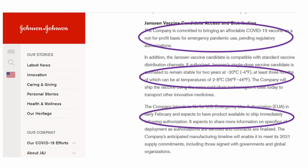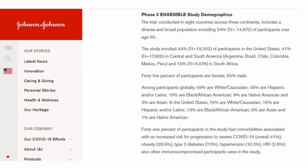Coming to the regulatory issues, like other COVID vaccines, Janssen's vaccine also is released under the emergency category without the regulatory authorization, and they have promised that they will obtain the emergency use authorization from the regulatory bodies by February. I hope they have got this by now at least. And coming to the storage conditions, it can be stored at 2 to 8 degrees Celsius for at least 3 months, which is good, so that the government doesn't need to spend more on the storage facilities.